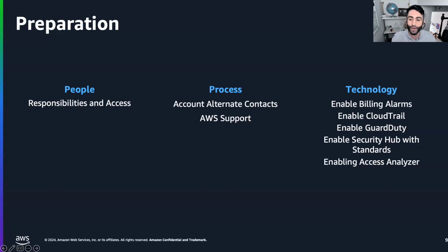Also, we just want to understand what support plan we have. Depending on what you have out there, you may have different levels of support, but regardless, we want to know how to engage support. You don't want to be sitting there Googling how to contact AWS support during an incident, right? And I've seen that happen before.